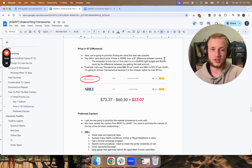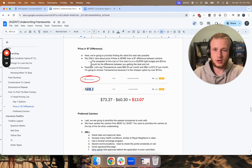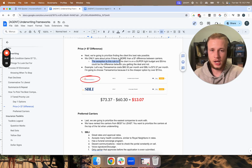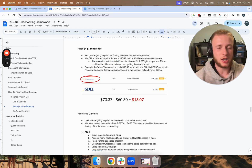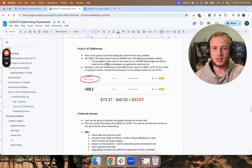If there's more than a $7 difference, we go for price. If it's less, I do not care, right? And most of the time, the client doesn't care either. The only exception to that rule is if they're on a super tight budget and something as small as $5 per month could be the difference between you getting the deal or not and them being able to afford the insurance. So that's the only instance where we make an exception to this rule. Other than that, I don't care if it's a $7 swing, right?